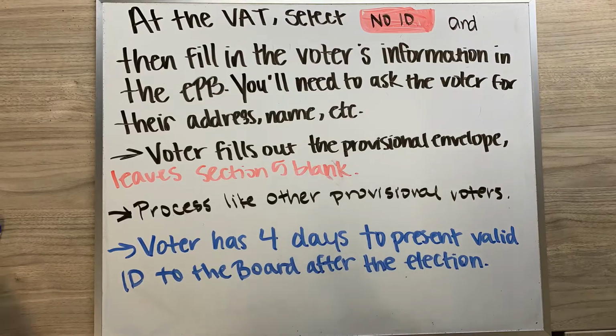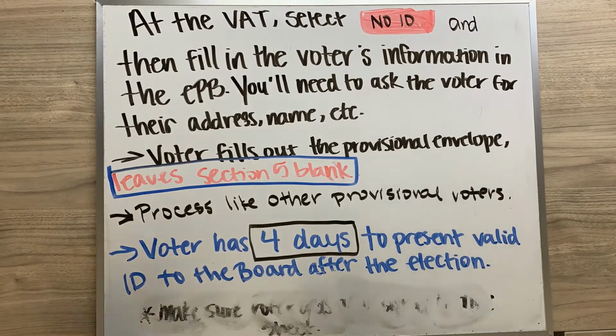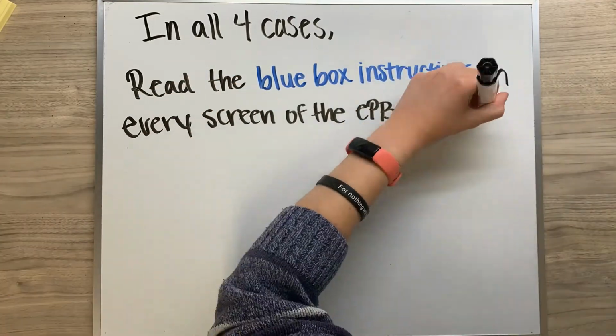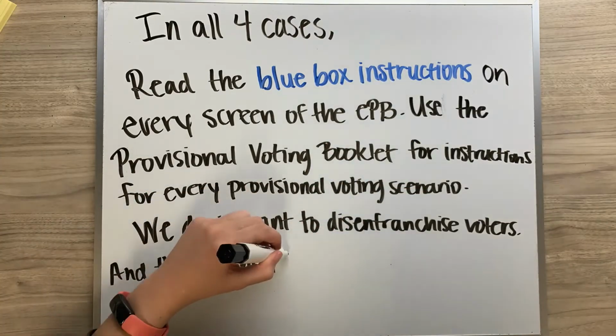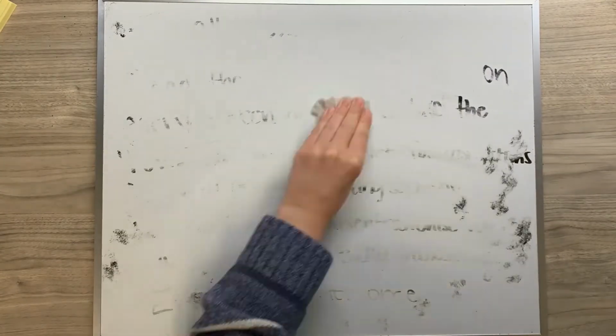In all 4 of these cases, it is essential that the poll worker reads the blue box instructions on every screen of the EPB and uses the provisional voting booklet for more specific instructions for every voter. This ensures that every single eligible vote will count and that you will not accidentally disenfranchise a voter. It will also help to ensure that your ballot accounting is correct at the end of the night and that every voter only votes once.